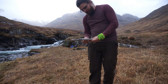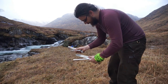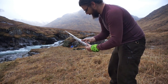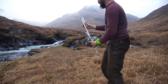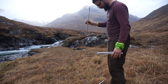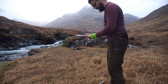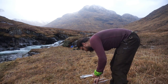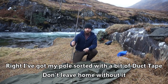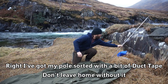Straight away, obviously you get 3 poles with each of the tent half. There's no catch system, obviously these are really old, an old design, but you put those together, the second you go to move that around, you know, absolutely nothing. So what I'm going to do is take a few minutes and put a little bit of maybe just electrical tape. Right, well I've got my pole sorted, bit of friendly duct tape there, I'll never leave home without it.